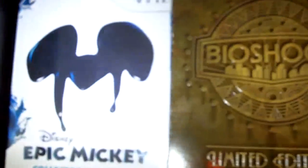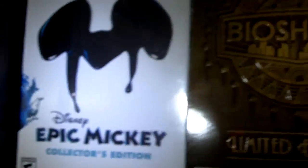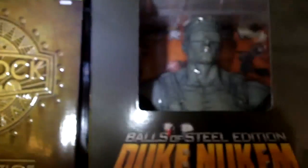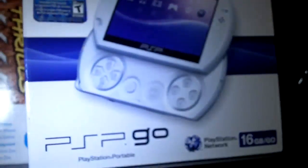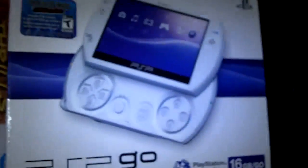Alright, starting off at the top. A couple more collector's editions. A lot of these are still sealed, such as the Epic Mickey, the Bioshock, Balls of Steel edition. Move that out of the way. There's Resistance 2 and Resident Evil 5. Jeep Thrills, my sealed PSP Go. I do have a loose black one somewhere. And a couple Game Wave games in the back, still sealed. I need to get a Game Wave one day.